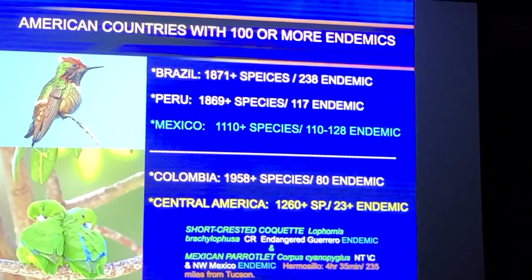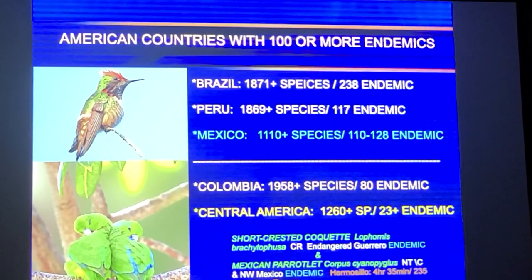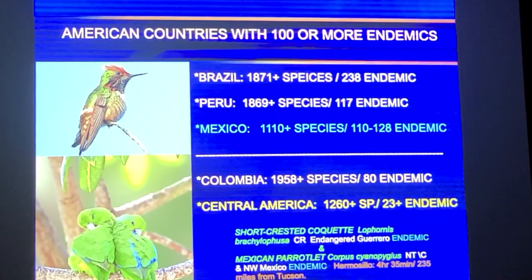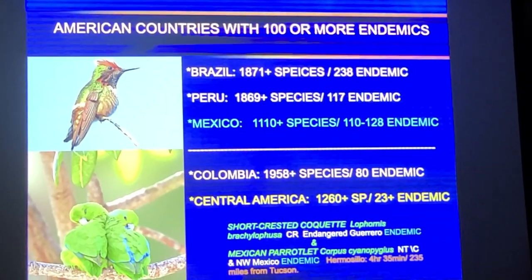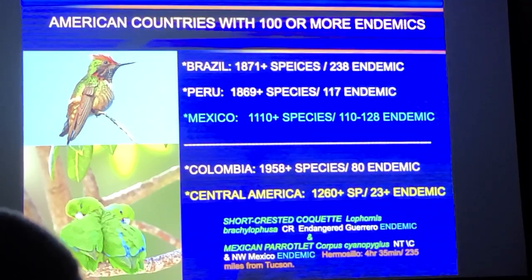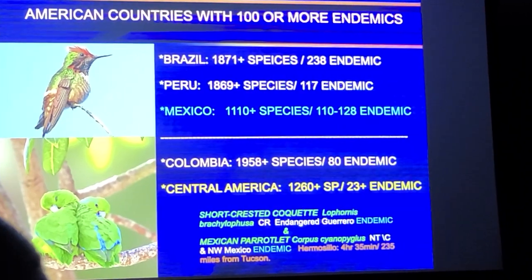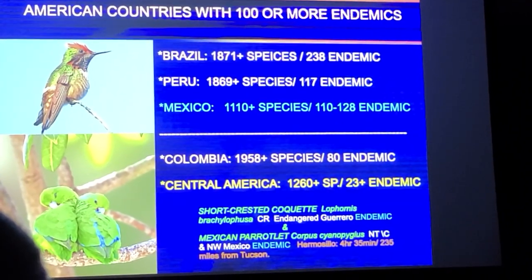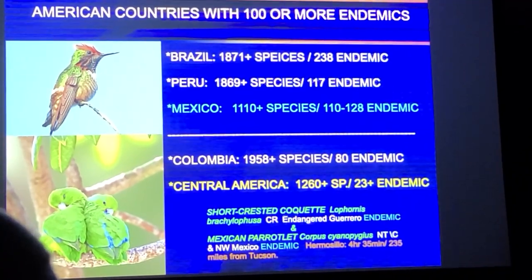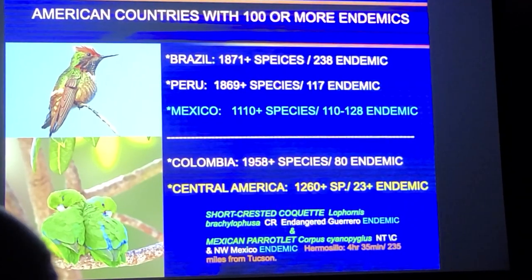But this is where it becomes interesting: endemics. There are only three countries in the Americas that have more than 100 endemic birds, and Mexico is one of them. If you think about Colombia, which has the most birds of any country in the world, it has only 80 endemics. Mexico has up to 128 endemic species, or not found anywhere else but Mexico, depending on the taxonomic beliefs of the time. And you can see a couple of these here.